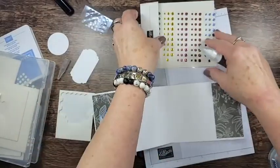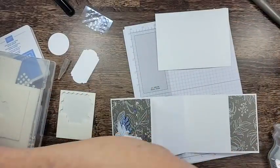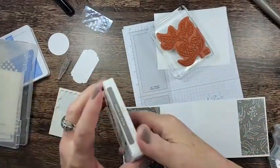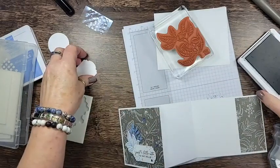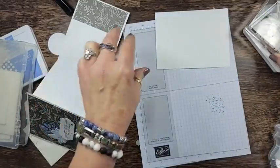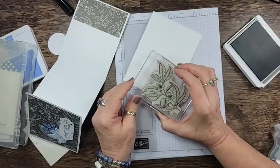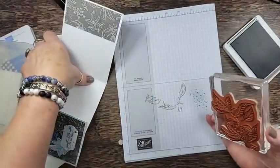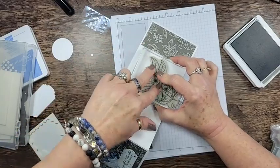Okay, so for the inside, I'm going to stamp that really large, that's the almond blossom image. And I'm going to stamp it in Pebbled Path. And to create the second generation without wasting ink, I'm going to stamp it on my envelope first. Okay, I'm just going to stamp him right about there. And then we're going to come in and add him right there.